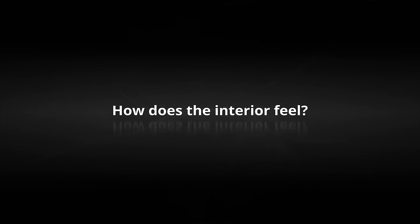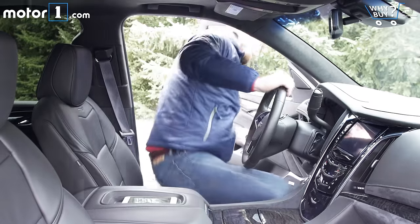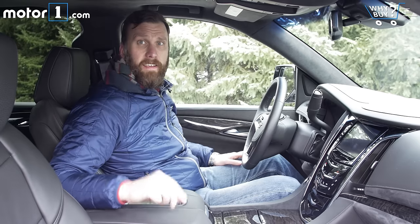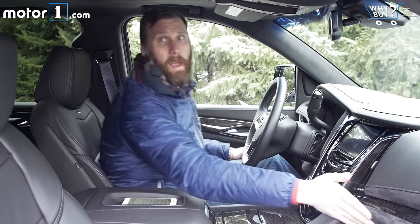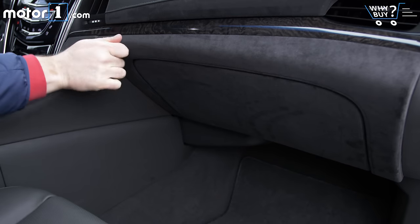How does the interior feel? In this jet black color, the interior design is a bit more sedate than the exterior, but only just. Everywhere you look, you see leather, wood, chrome, metal, and touches like the suede on the glove box feel really decadent. The touch points all seem very well considered in here.